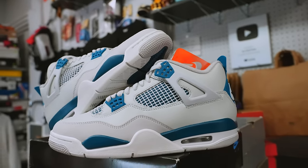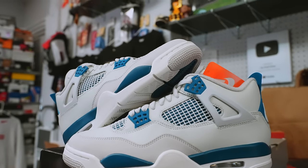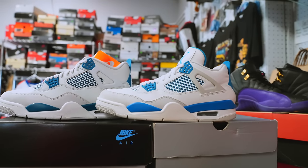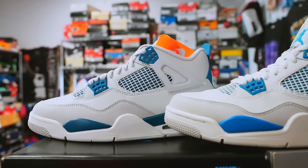First of all, shout out to the guy who brought them in. They shock dropped maybe a couple of days ago and he already got his pair, which is pretty crazy. Me and Jordan hit. We weren't expecting them to come in within this week. And just a quick comparison, we got the 2012 Military 4 next to the 2024 Military 4. And right off the rip, you could definitely see the difference in whites, difference in blues.